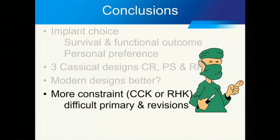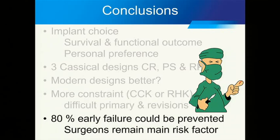If you have difficult patients or revisions, you need the CCK or RHK designs, but in 80%, and this is what we tell in every course with the surgeons, and this is for me the take-home message of my teaching, 80% of the revisions we do nowadays could be prevented if the first surgeon does a good job. So training and education in knee arthroplasty is the key, and we have to be aware that we surgeons are the main risk factor for our patients.